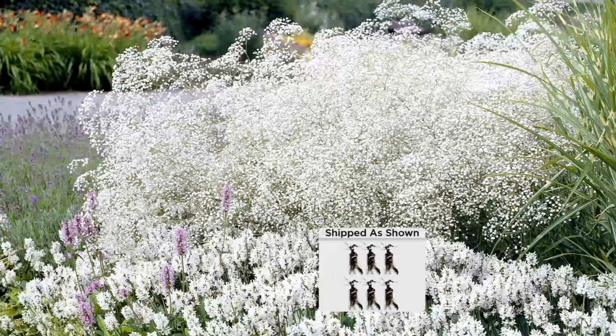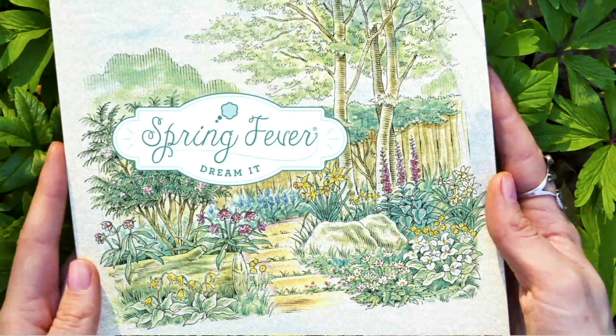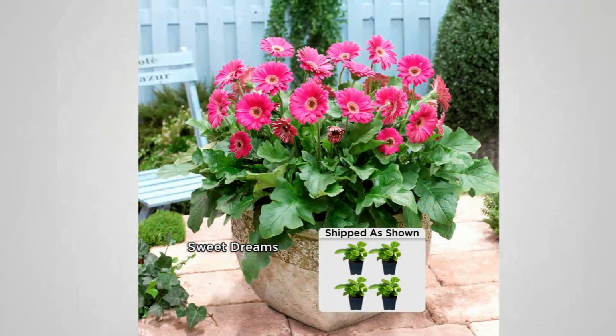And speaking of those Gerber daisies, take a look at these things. These are big, they are hardy. Guess what? They are winter hardy. So, what does that mean? It means they're not annuals, they're perennials. They come back every year. Wow.